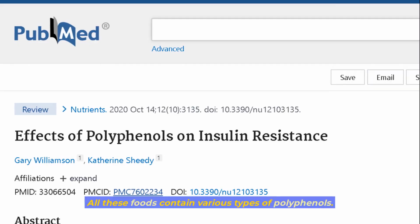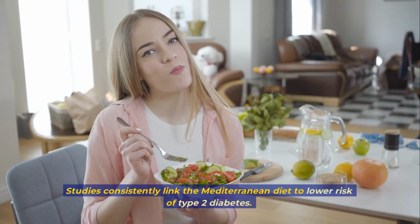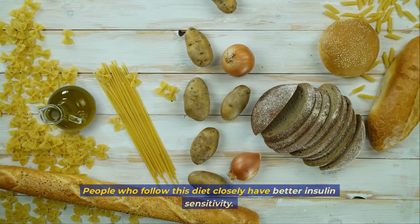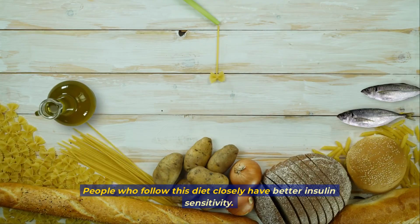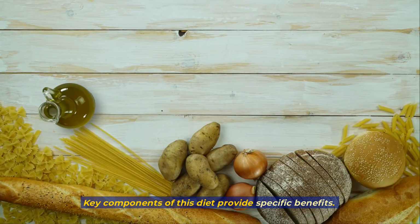All these foods contain various types of polyphenols. Studies consistently link the Mediterranean diet to lower risk of type 2 diabetes. People who follow this diet closely have better insulin sensitivity. They also have lower rates of diabetes-related complications. Key components of this diet provide specific benefits.